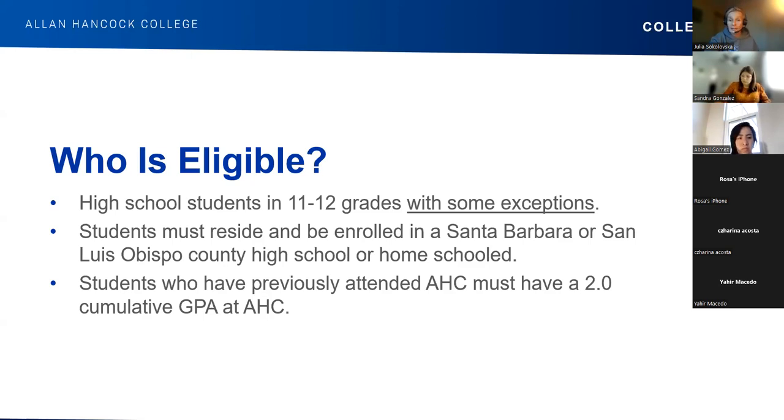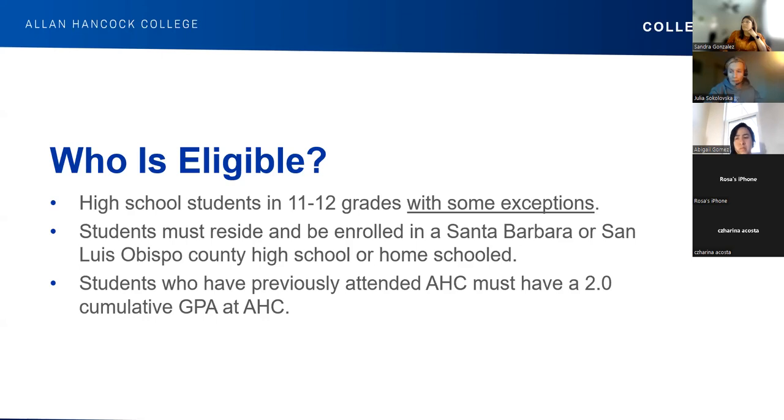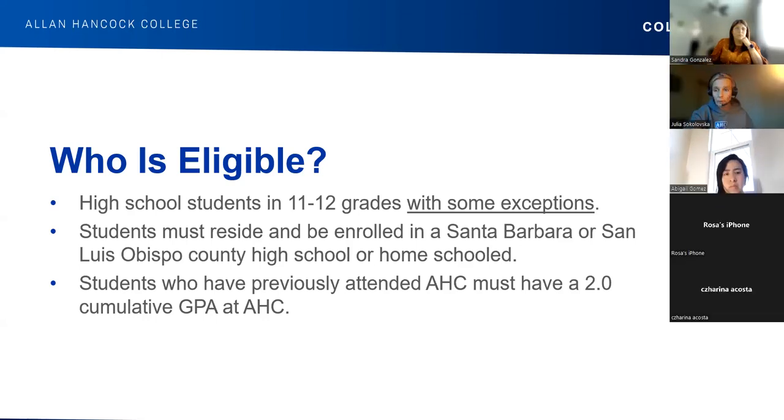You must reside in Santa Barbara or SLO County, like I said, and you all do. If you have taken classes before at Hancock, on your own or through concurrent enrollment, your GPA at Hancock must be at least 2.0 in order to participate in the program. If your GPA is below 2.0, you can also appeal that by filling out a form. However, in this case, we recommend waiting, maybe one year before joining the program, so you can raise your GPA.